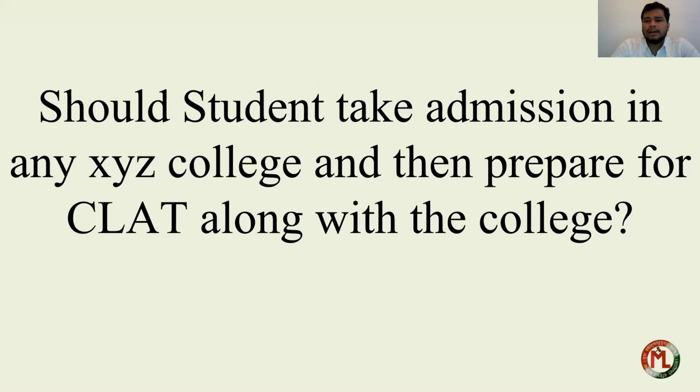Second, generally, queries from the parent side: should my ward or student take admission in any college, let's suppose XYZ college, and then prepare for CLAT along with the college? If the student can manage it well, he or she can do it. But the problem lies in this actually, although this is my personal view. This is my personal view, let me remind you.